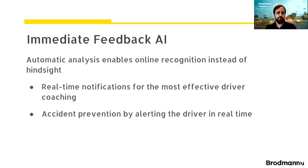So this is one aspect of immediate feedback, but on top of that, we can actually prevent accidents by being able to alert the driver in real time. If there's an imminent collision, we can just trigger the alarm, and this will allow the driver enough time to press the brakes and prevent the accident.